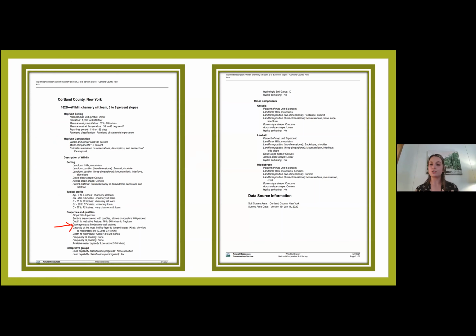Well-drained soils are great for tree growth. Nothing wants to be sitting in dirty water, right? And so that's going to really tell you a lot about your soils. Also, your depth to the water table. This one is only about 12 to 24 inches.